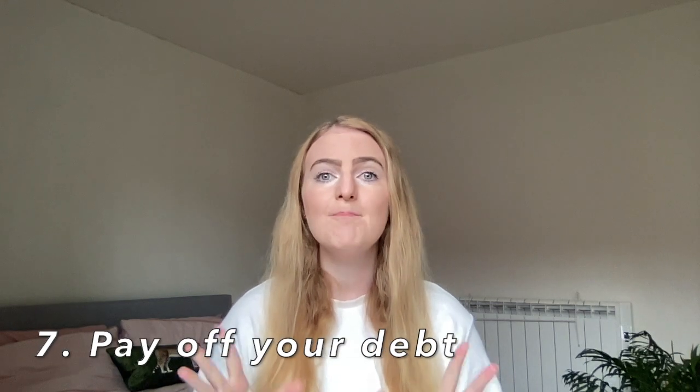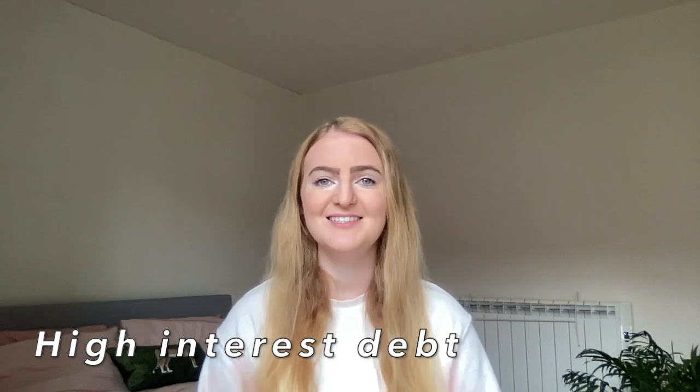The seventh way you can invest your £1,000 is into paying off your debt. So most of us have some form of debt, whether that be a credit card, a loan or a mortgage, and £1,000 can go very far towards paying off some of that debt. So as you all know, debt compounds over time. Just like the interest on your investments, the interest on your debt will grow over time and it can really balloon your debt. So what you should do is focus on paying off high interest debt, because this debt has the highest form of interest.